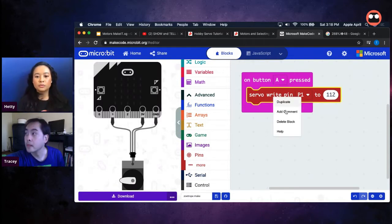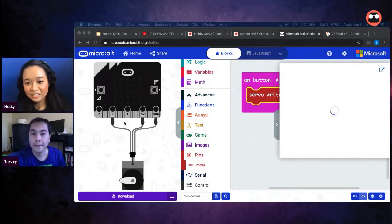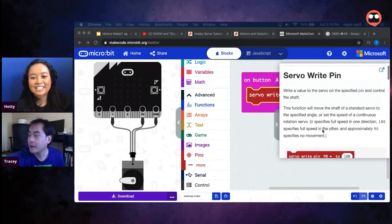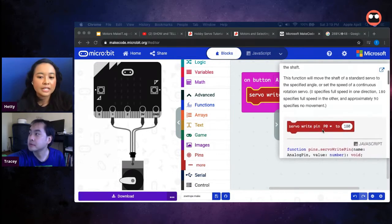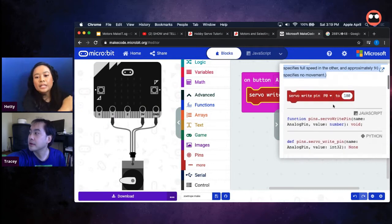And I would like Tracy to show the help section. So to find out more about this block, you can right-click on help, and there will be some kind of documentation that will appear on the site. We just have to wait for it. Yes. If you read on, it will say that 0 is to turn one way, 180 the other way. Okay. So this is the first way.